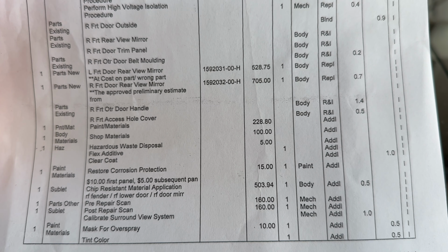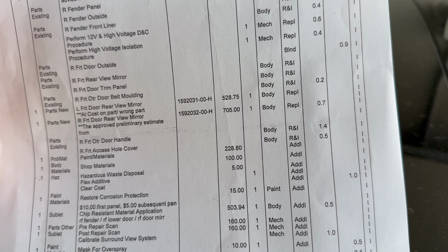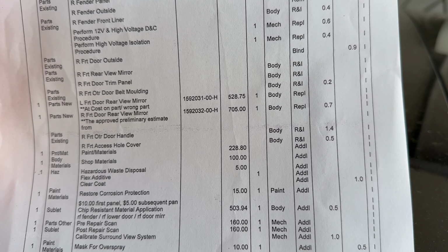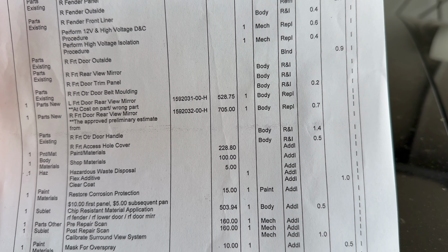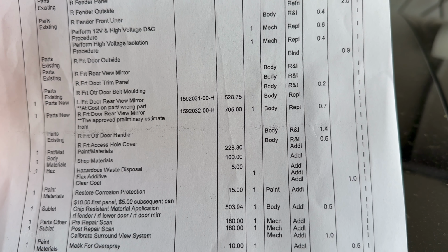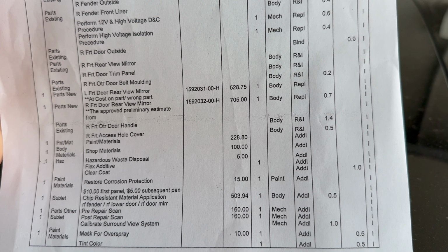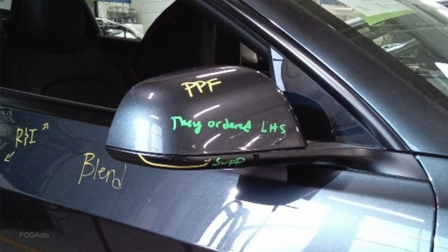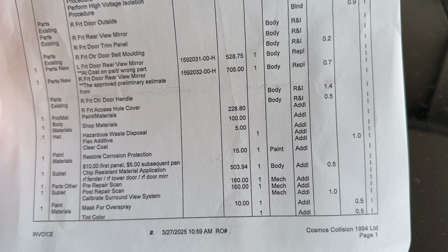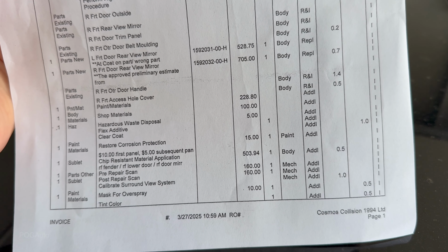You can see we got some paint materials, which are $228.80. Shop materials, $100. Hazardous waste disposal, $5. Restore corrosion protection, $15. Then we have $10 first panel, $5 subsequent panel, chip resistant materials. So this looks to be the PPF. So right front fender, right front lower door, right front door mirror. And they did end up including a picture that it is a full PPF for the insurance supplement. Pre-repair scan, $160. Post-repair scan, $160. Mask for overspray is $10.